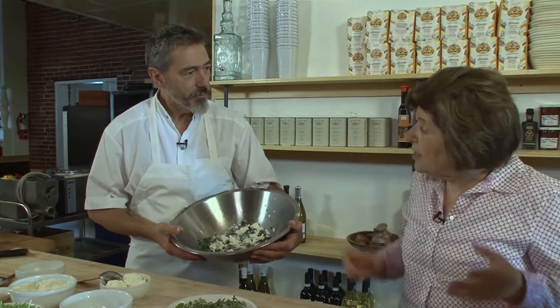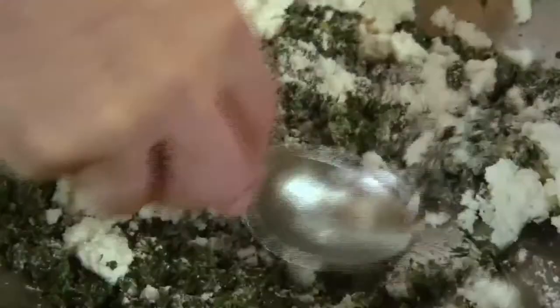What I do now with this, with a spoon, I look at the consistency. You want it fairly dry, right? Fairly dry, yes. This is very important because when it is too watery, and you fill the pasta and maybe don't cook it right away, the water sinks into the dough, and they blow up when you cook. Do you add any olive oil to this? No, just as it is.